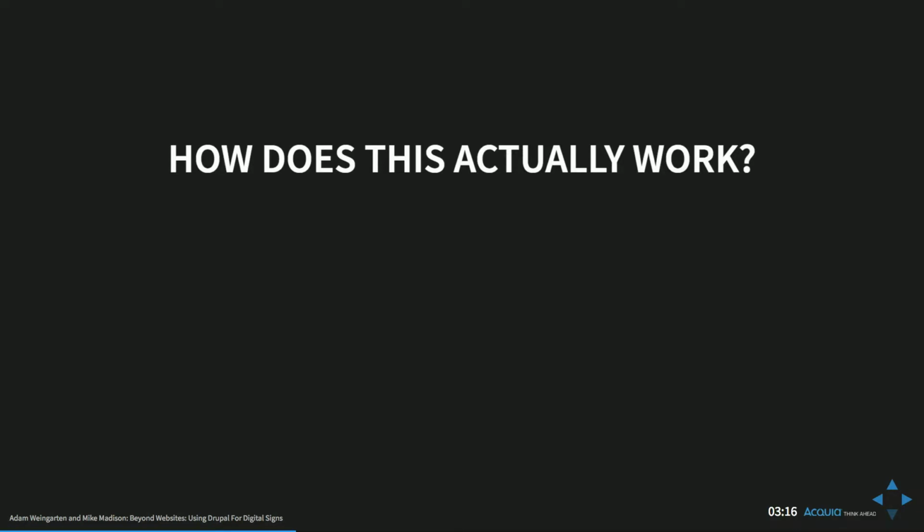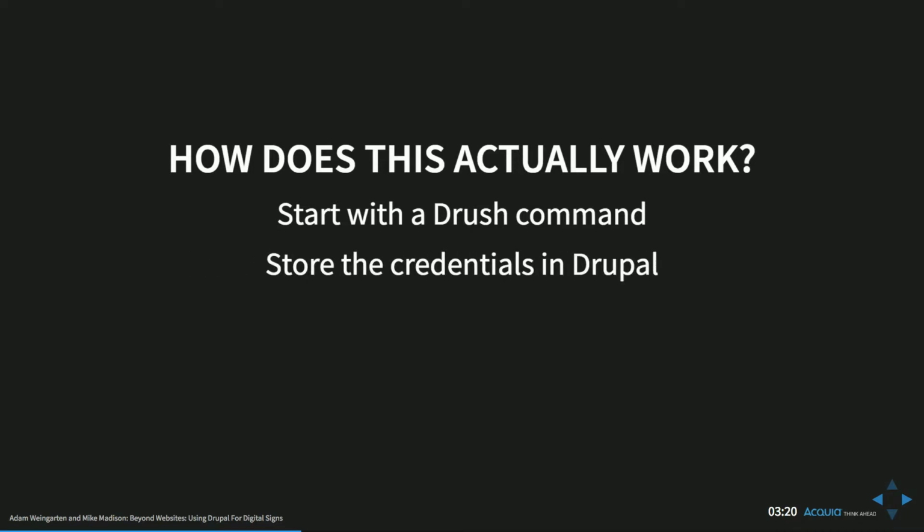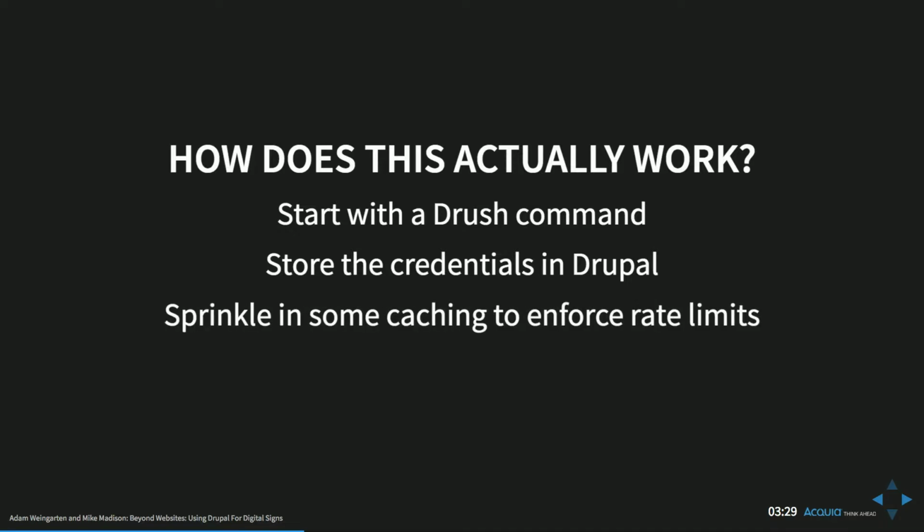So how does this actually work? We start with a drush command typically that is going to query those data sources, and it can keep hammering them, getting information. We typically will store the credentials in Drupal. We'll do some caching to enforce and respect the rate limits, and then we parse and do stuff to the data.